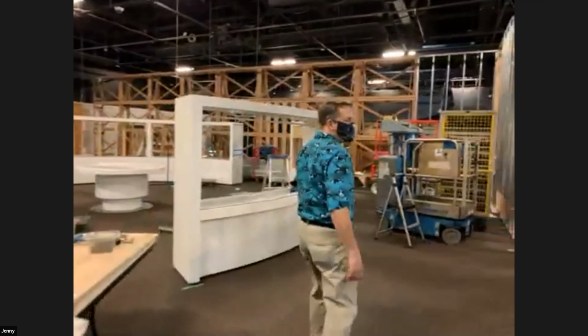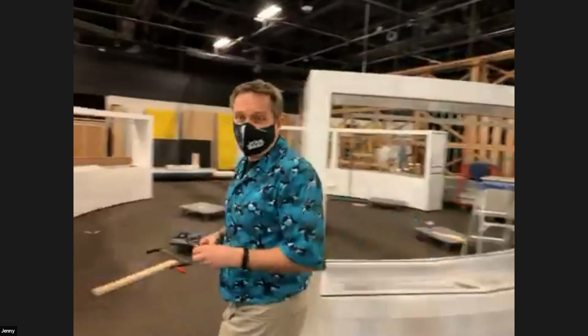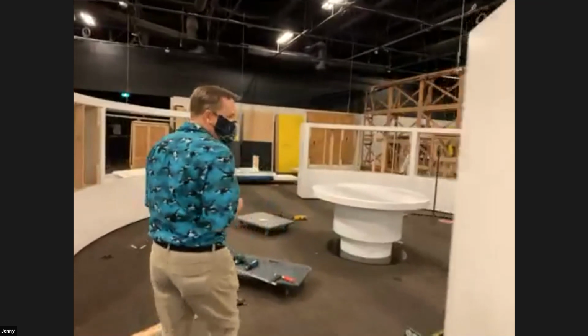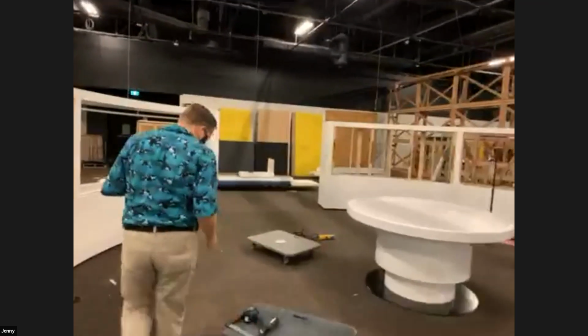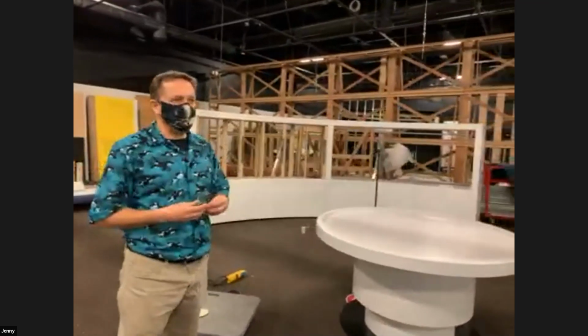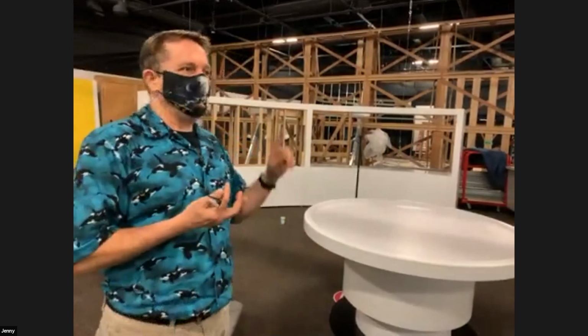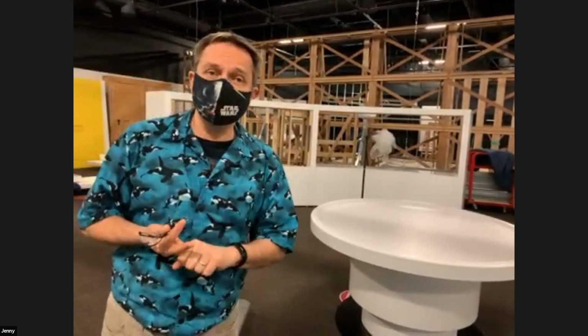And then ultimately we move into this big section. This is what we call our shared future. And we're starting to bring in, there's stuff everywhere, so watch your step. This area will talk about threats to orcas, things that people are doing that are good, wildlife conservation initiatives, plastics in the ocean, pollution, overfishing, you name it, it's going to be here.